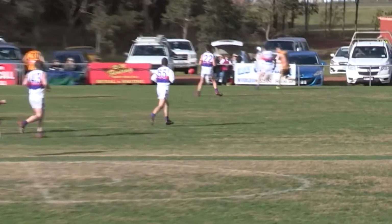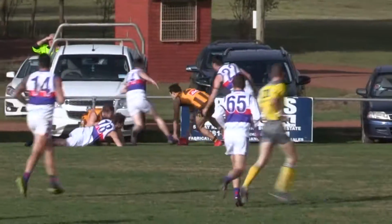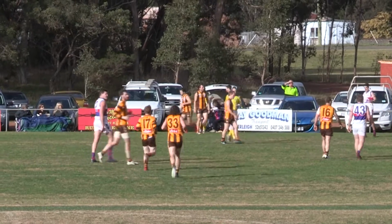Goes with the kick out wide towards centre wing. Logue has got a couple against him. Need to be good. He's on hands and knees now. He's under pressure. Needs some support. The handball came out. Didn't quite hit the target. It's off hands and out of bounds for a throw in.